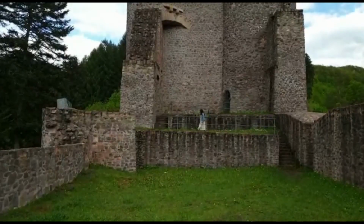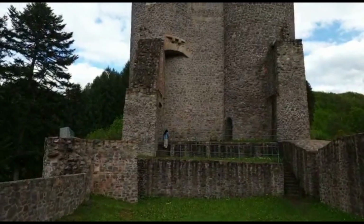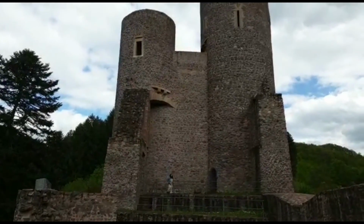So, my wifey exploring. Now she's 5 foot even, so it gives you a big idea of just how huge these towers actually are.